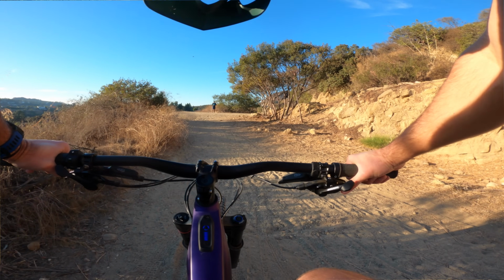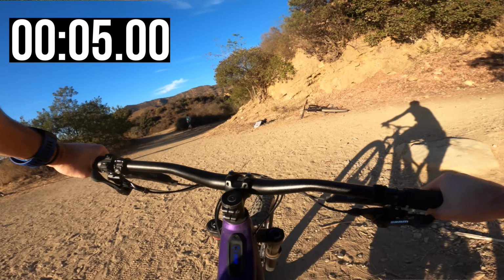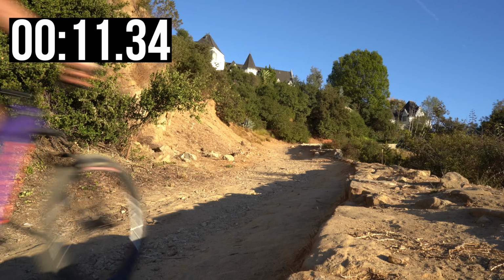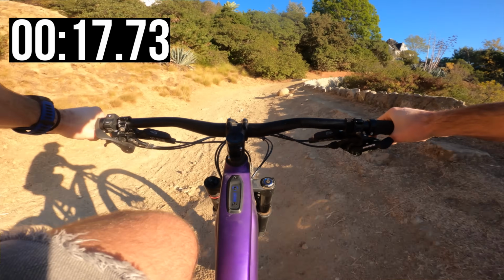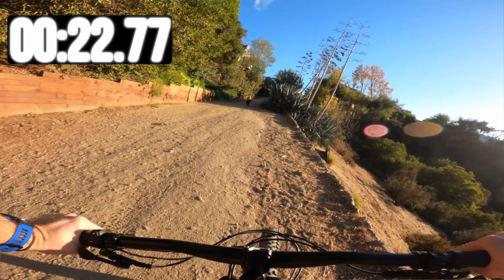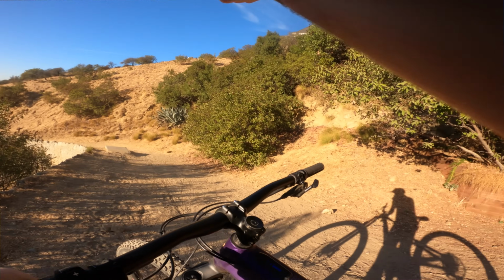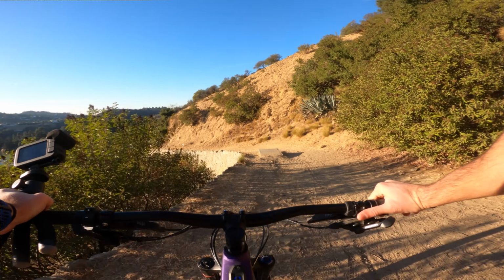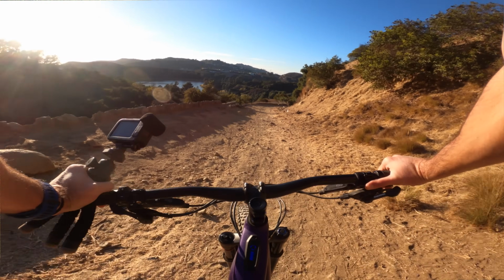On my mark, get set, go! Oh, that corner kills me. I can just feel how much more powerful this is. There's no question, unless I totally wipe out, that this has got to be the faster bike. I mean, look, Turbo Levo SL, I love you, but that was like a cakewalk in comparison. You've got a lot of great qualities, Turbo Levo SL, but this guy just crushes you on the power. Hate to say it, but I gotta.